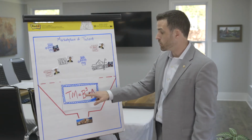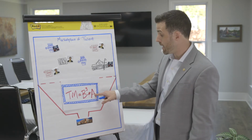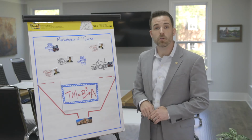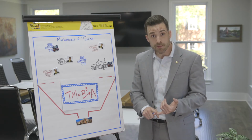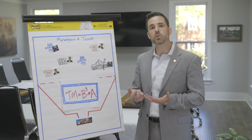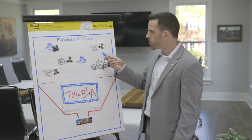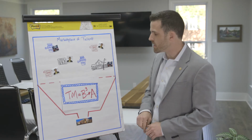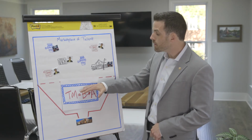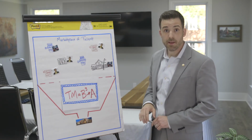Talent magnet equals B cubed, Williams, times A, which is awareness. And the B cubed was a better boss, a brighter future, and a bigger vision. So if we're going to persuade the top talent, not typical talent, not the Dwight Schrutes, to apply for a position, then we better amplify this within the marketplace of talent.